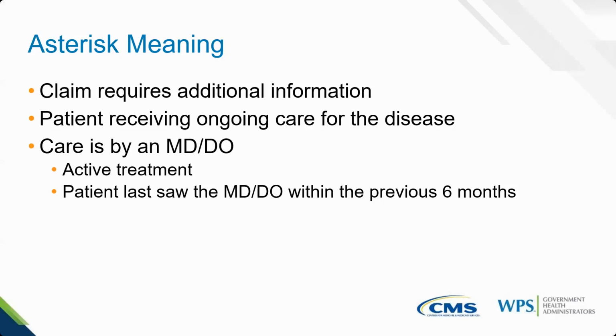Now, you can accept the information that the patient provides to you. So if they tell you, I don't remember the last date I saw them, but it was in the previous 6 months, document that. Document that that's the information the patient gave you, and then you're good. If you choose to, you can contact that MD or DO to actually see when the last time they saw that patient. Your claim will need to include the NPI number, or National Provider Identifier, of the MD or the DO that's actually treating the patient. And your claim will also include the date that your patient last saw that MD or DO for the treatment of the condition.